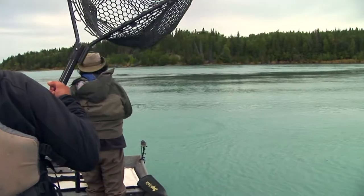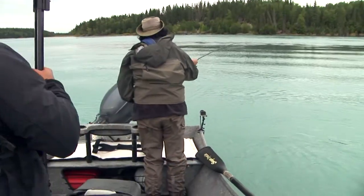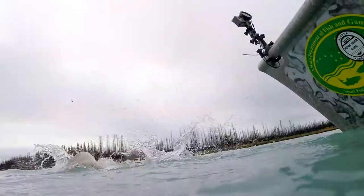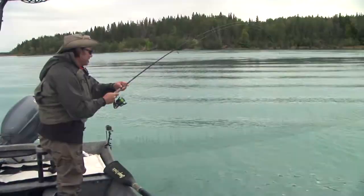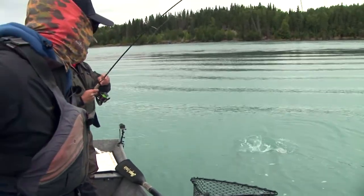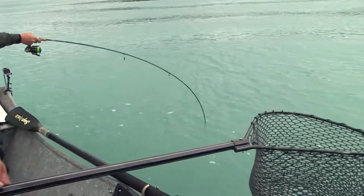Wow. That's a toad. That's a nice fish. Not a bad fish. You're doing great. You get the good shots. He's strong. These are strong fish. Yeah, man. Big old slab of a trout. Look at that bow. That's a good bow. Is that what you're looking for? That's what we're looking for.